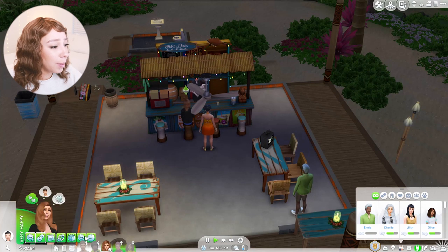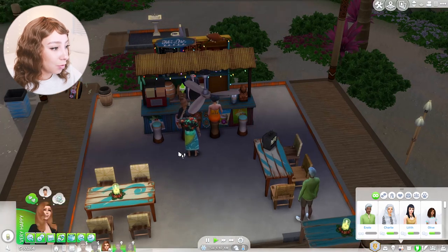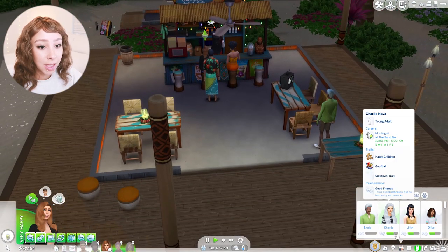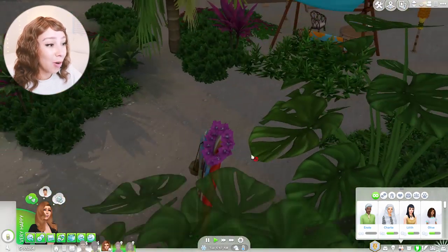And look, she's very happy from giving a gift, making a new friend, pleasant conversation, deep connection. Polite is right, made a good new friend, decorated. Wow, she really likes Charlie a lot. And look at that relationship bar. That flew up. Like, wow.